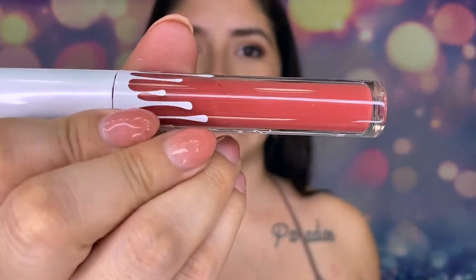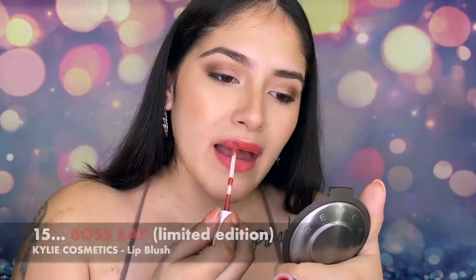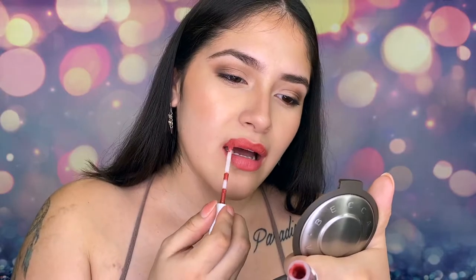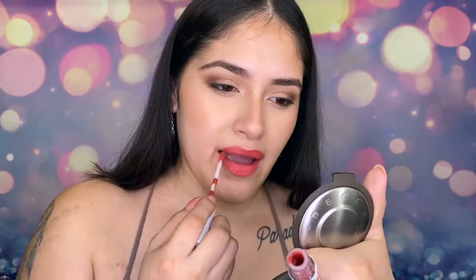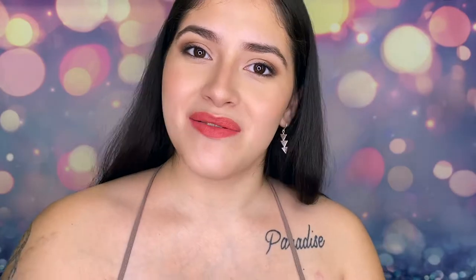So this is Boss Bay, and it is another lip blush. You can definitely build up the color. I just personally like it as a very faint or sheer type of color. So I did swatch 7 and I will continue tomorrow.